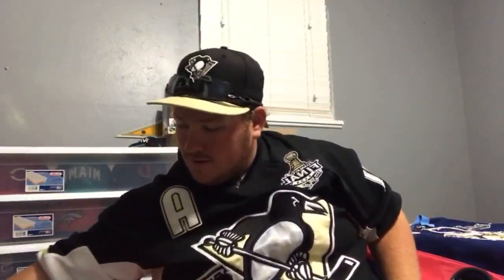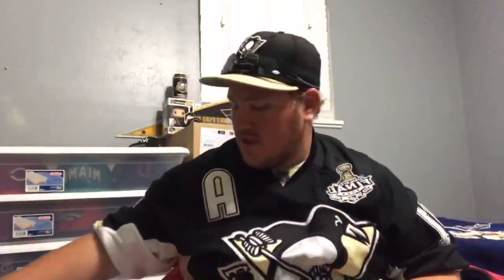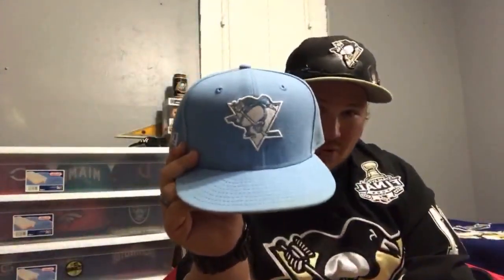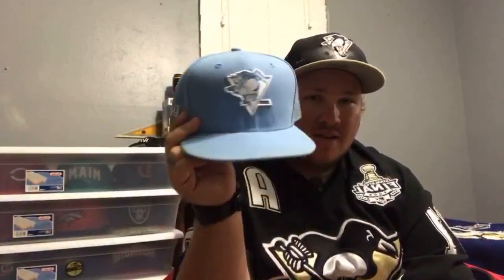The next one here, it actually is kind of a cause and effect with this jersey and hat to the next two hats. The next hat, some of you have seen, some of you have heard this story before. The baby blue C-Dub Penguins hat. Again, it kind of matches.